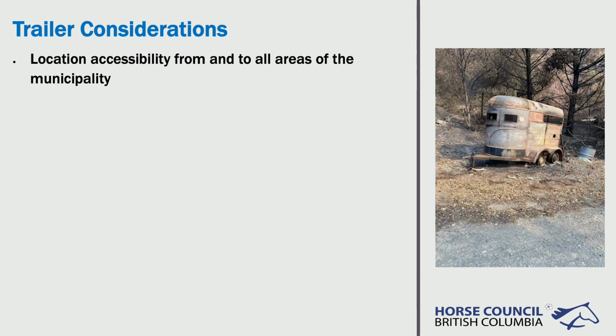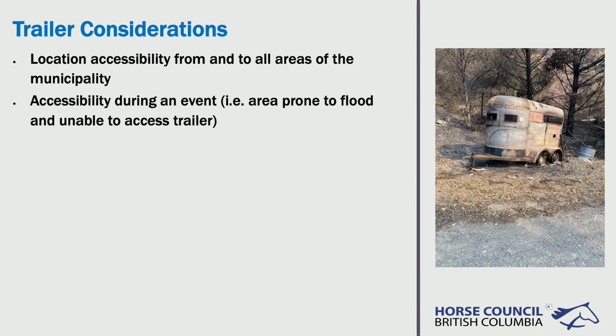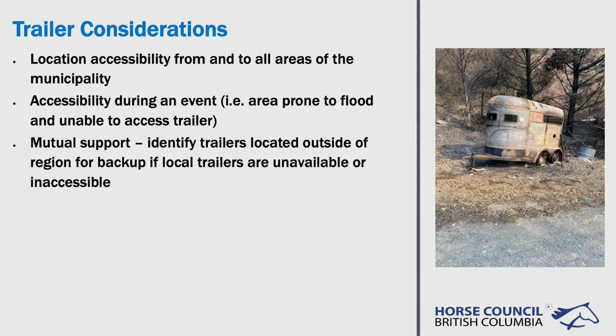When you are building your trailer evacuation network, things you should consider include the location of the trailers. Are they accessible to all areas of your municipality? Is there accessibility at risk during the emergency event, such as are they on the floodplain or in the fire hazard area? Do you have access to trailers outside of the region for backup if local trailers are unavailable or inaccessible?